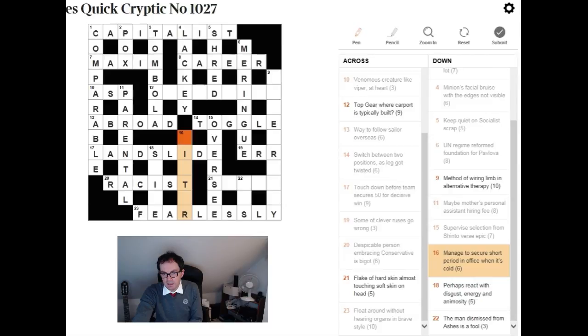Okay, so again, unluckily, there's no instruction here, so we're going to have to do this the hard way. A short period in office, though, maybe that's a bit of a hint. A period in office, certainly in an American presidency sense, would be a term of office. And we can see here, especially with these checking letters, how we could put TER at the end here. So now we're looking for a three-letter word, which means manage to secure. And we need a period in office when it's cold. Well, it's not too difficult now once we've read it correctly. Winter.